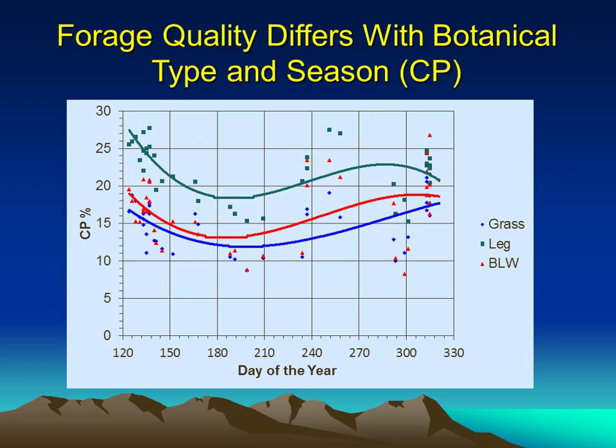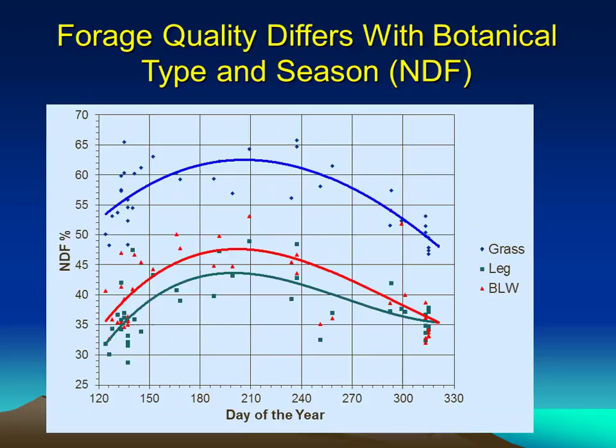But I want to just look at botanical class. Here's day of the year. So 180, that's the end of June. Just divide that by 30, so that's 6, the end of June. That's the end of August. July, August, September. So crude protein is high in clovers, lower in the grass and forbs. In summer it's the lowest, then it comes back up. Fiber is highest in grass, and lowest in the legumes and forbs.